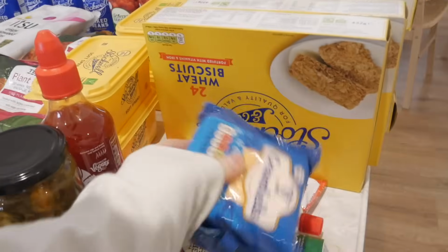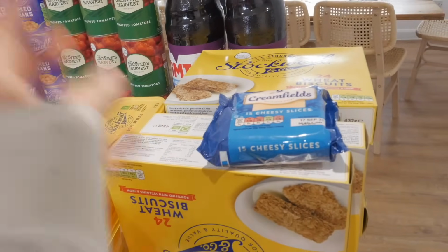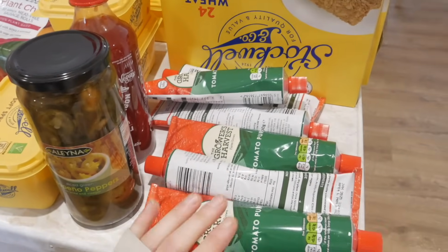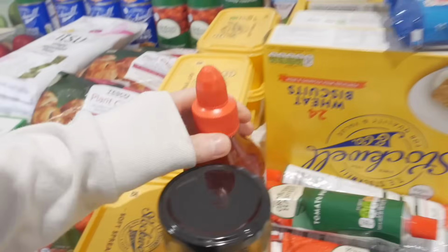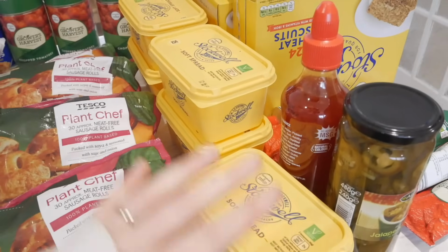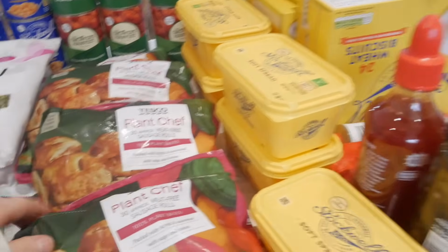A random one of these, I don't know why I got that, because they're the same price as the ones in Aldi, so get points at least. And the same with tomato puree, they're the same price as Aldi, so I stocked up because I get points. Joel wanted some jalapenos and then some sweet chili. Then I got 5 butters. Once again, these plant-based butters are cheaper in Tesco's, so I got those.